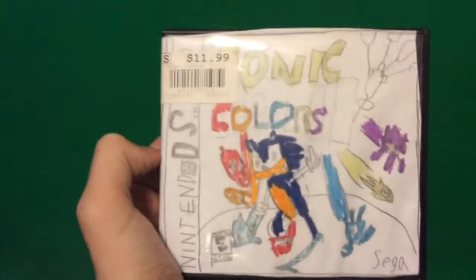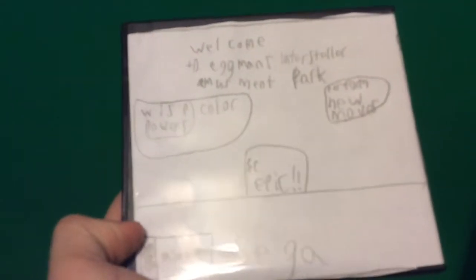And we have a Sonic Colors DS cart, but I actually got it from a disc replay, and I did something very special with it. As you can see, I made my own cover to the game. But freaky eyes. So I just couldn't give up the fact that I put Be Epic as a bulletin on the back of the box. Yeah, really nice old me.